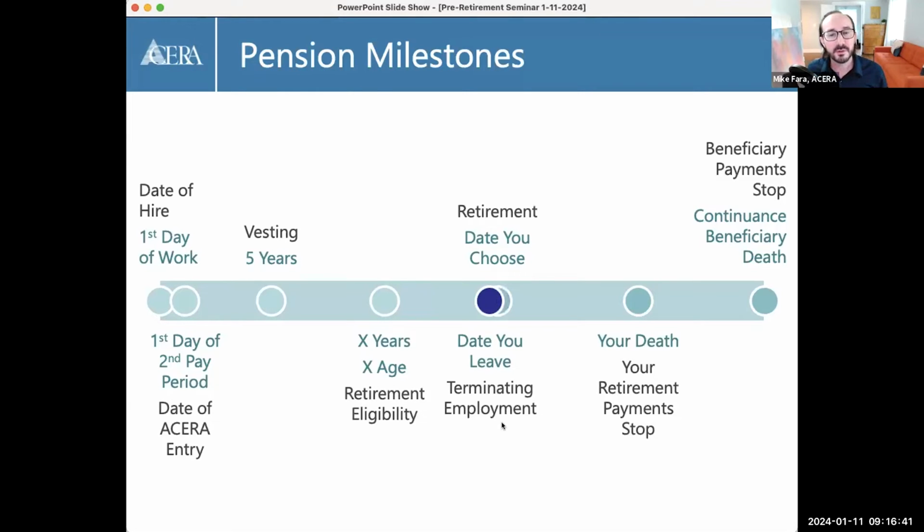Okay. Now, for some of you, that may not be the case. You might leave early and not retire immediately. And you become what we call a deferred member, which means there would be a gap between these two milestones, and that's totally fine. That just means that you stop working and you defer your retirement to a later date. And so your membership is just kind of on hold until you're ready to retire.